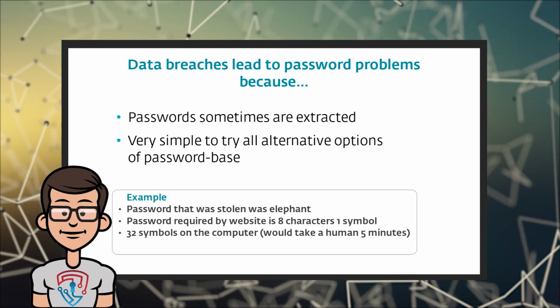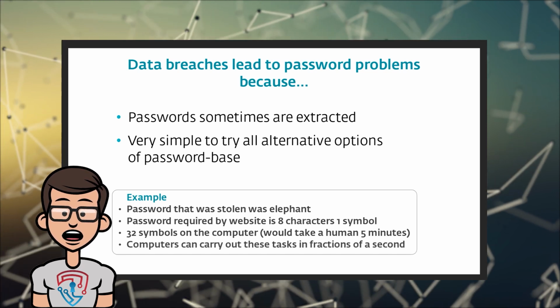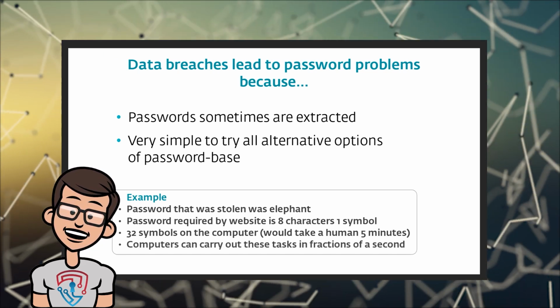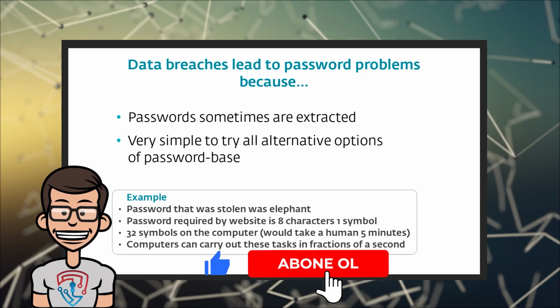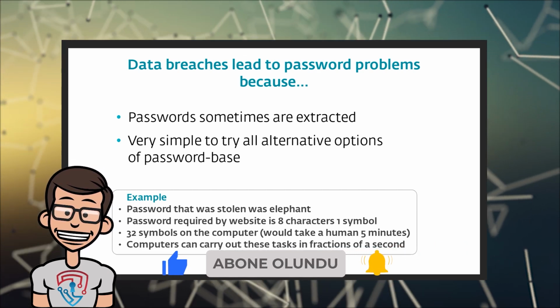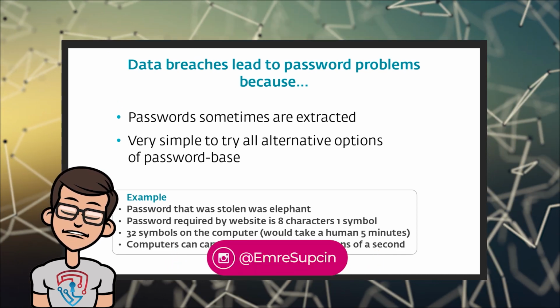the different options. Computers can carry out these tasks in fractions of a second, except instead of trying one website, they're trying hundreds of websites all at the same time, trying that password that was just stolen and all of the different variations on that password, numbers, symbols, and so forth. So it becomes very easy to take over all of your accounts if just one is compromised.